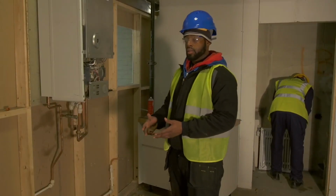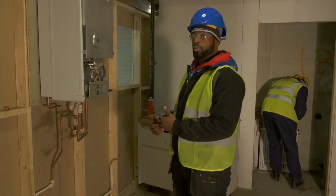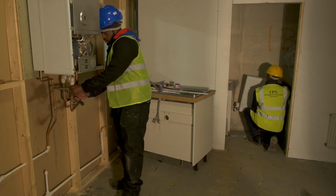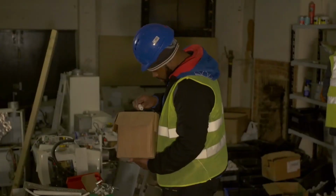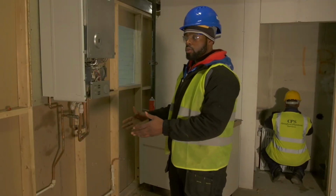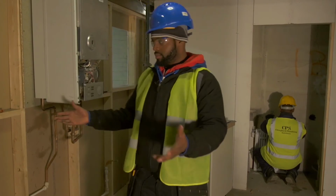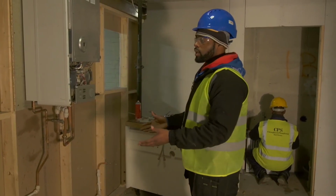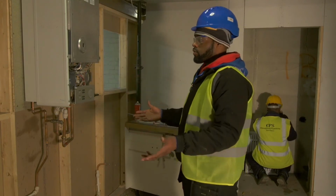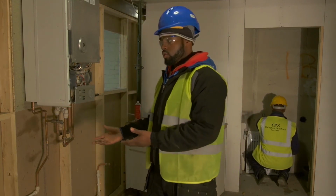Working on site, you work with a lot of different trades. You've got carpenters, you've got electricians, and you've got plumbers yourself. And it's good by doing this because you know how to work with other trades, and you come into this room. On the virtual reality, it looks nice, but here you can see there's nothing square. It's a rough canvas basically. The walls ain't up properly. It's a rough canvas, so you've got to kind of improvise in what you're doing.